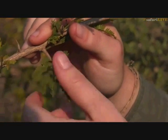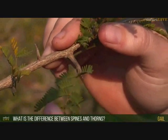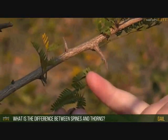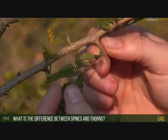Gale with a G, we were wondering exactly about the thorns and spines. Well, there we go. Now you know the difference. Great minds think alike. So you can quite see that a little leaf can actually grow off of a spine. You will not see that happening with a thorn.